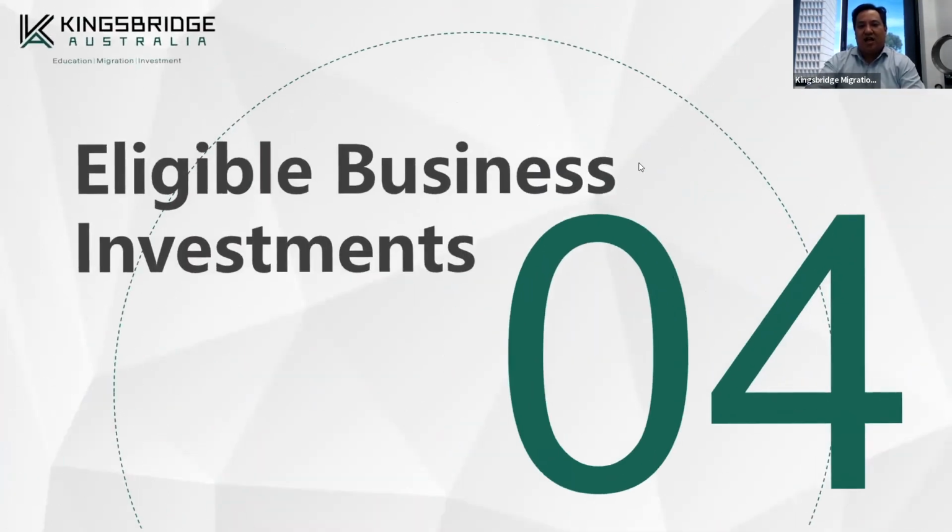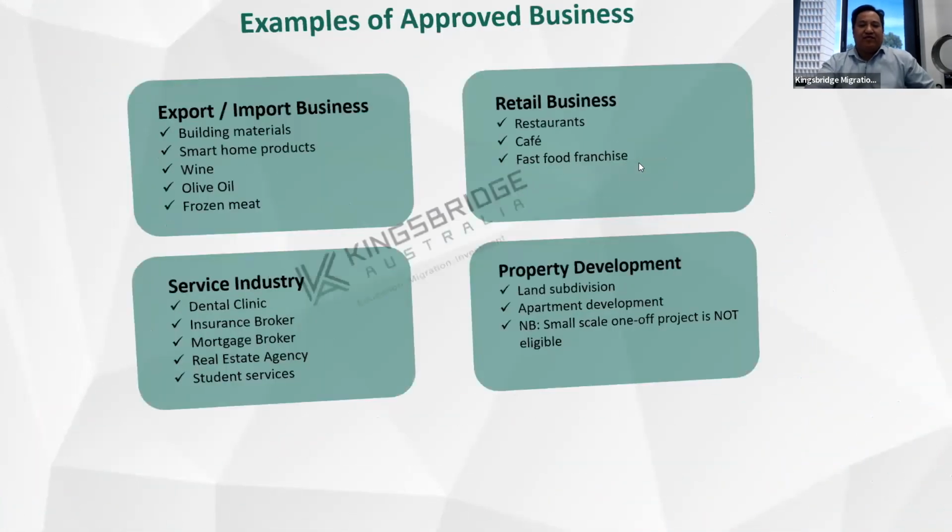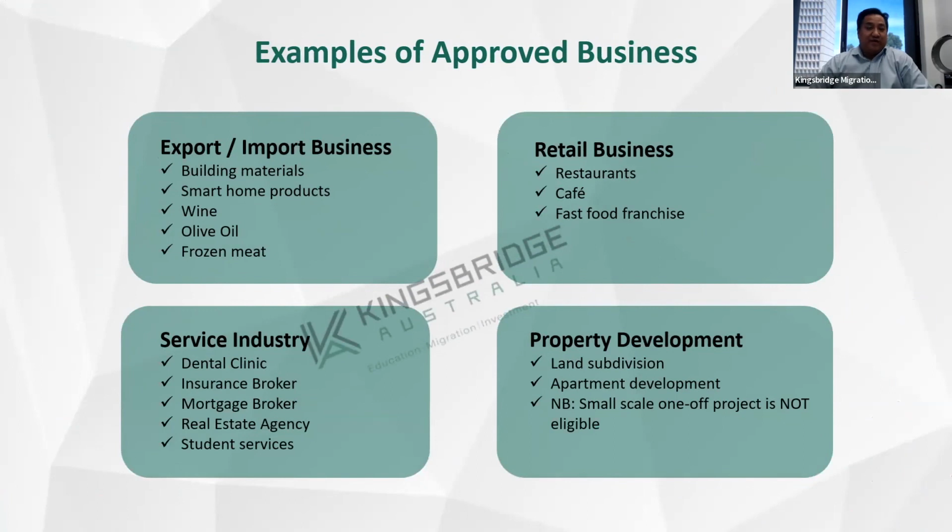So the last slide that I'll go through is eligible investments. And these are examples of approved businesses which we've done here in Western Australia and previously interstate. But obviously, with Victoria, it does say you can't do cafes and restaurants and so forth. And Queensland has restrictions on import and export. But I'm just going to go through the list anyway to give you some examples.